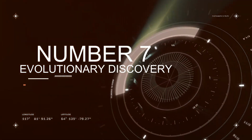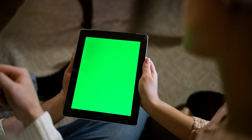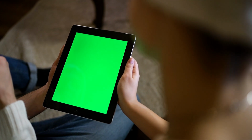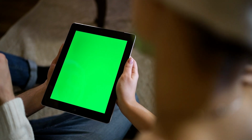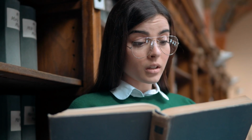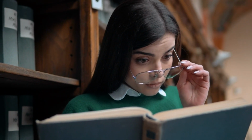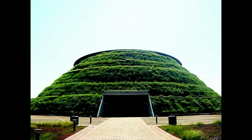Number 7. Evolutionary Discovery. The progression of human evolution is one of the greatest mysteries in the history of mankind, one that has perplexed scientists for centuries. So you might be surprised to find that of all things, we've gotten a step closer to the truth thanks to a fancy map. So back in 2007, Professor Lee Berger was using the very new Google Earth software to explore the Cradle of Humankind in South Africa.